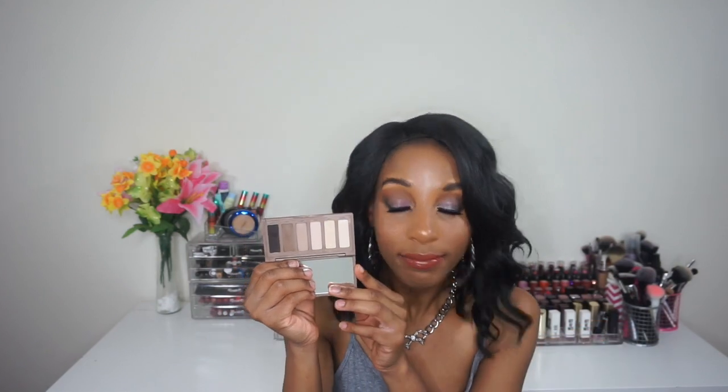Then I have one more by Urban Decay. It's going to be their Urban Decay Basics eyeshadow palette. Girl, I don't even know why I bought this palette. Exactly what can I do with this eyeshadow palette? I'm just saying. So I'm just going to leave it at that, and we're going to keep it moving.